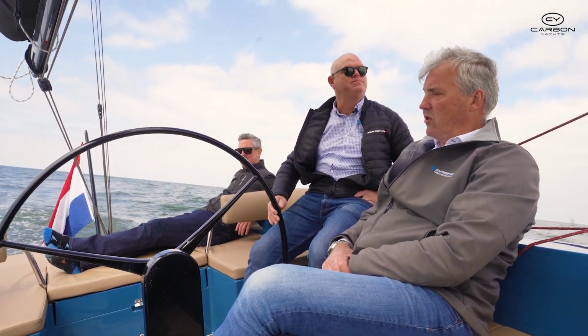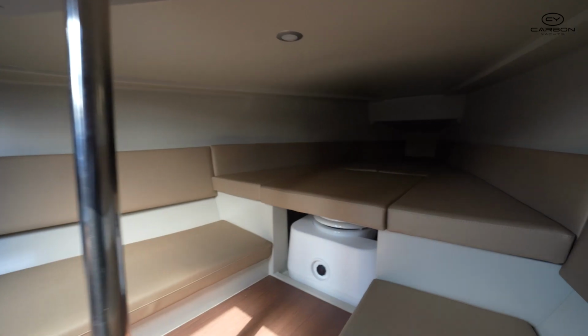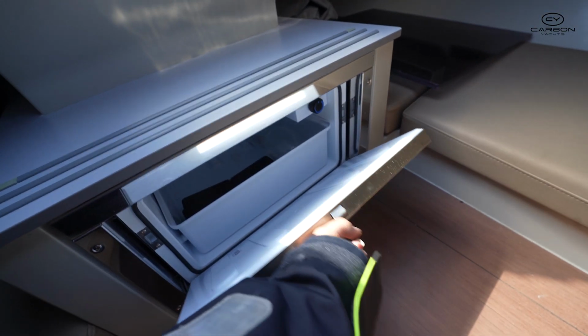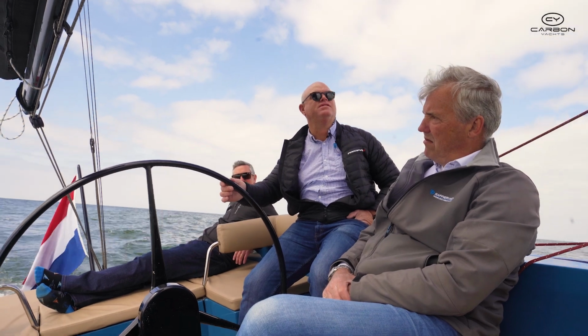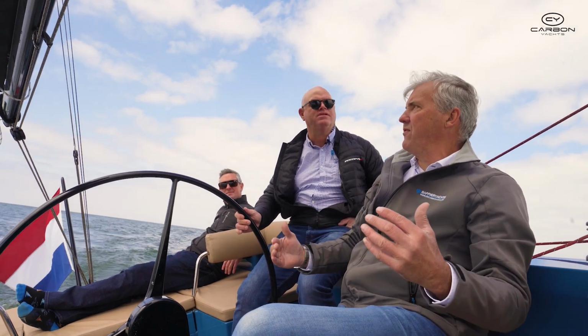The new 33 Live obviously is bigger from a cockpit standpoint, and certainly inside. But they both have their own plus points. I'd say the 33 is a bit more major boat, a bit more of everything. This is a bit more playful, the 27.